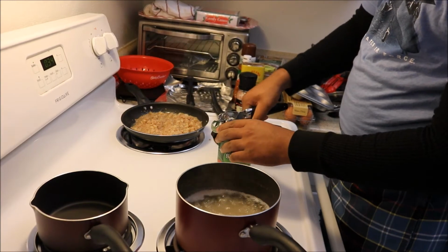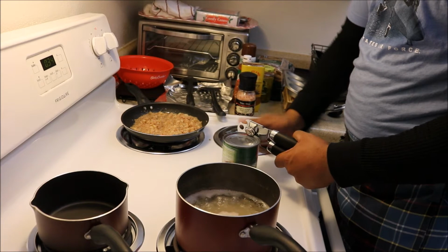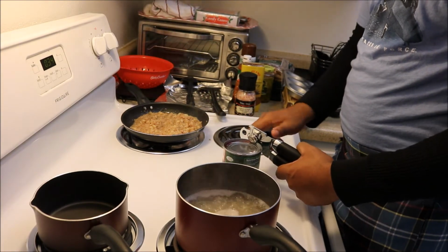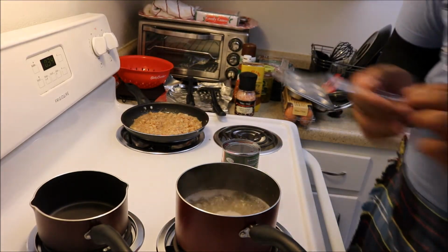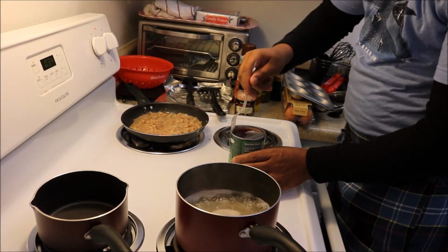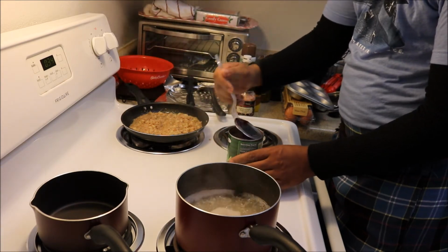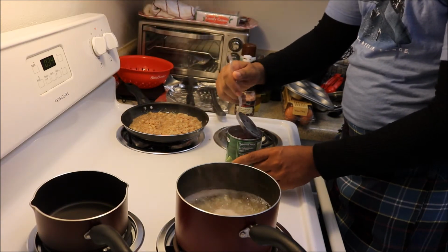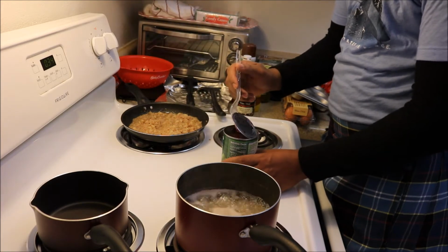Start with a medium heat. Whoa! That beet juice is coming out. Let's see. Yeah, I've got to learn a different trick of how to open cans, because I'm sure whatever's on the top of that can just got into the beets. Or maybe I'll just clean the top of the can first before I start trying to open it.